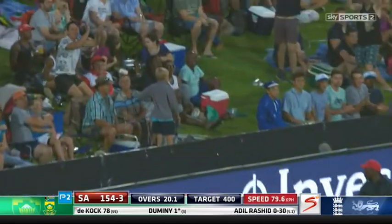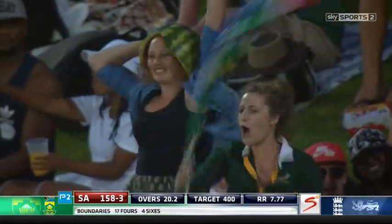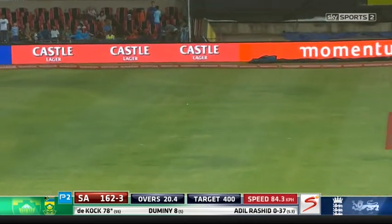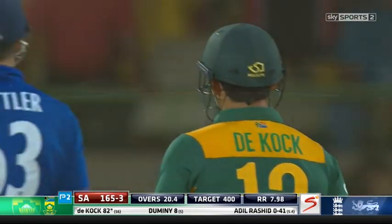Lovely shot, nicely played. Oh, that's bottom edge just. Racing away towards that boundary. Can't get it this time, Stokes. Turning into a very good over for South Africa.